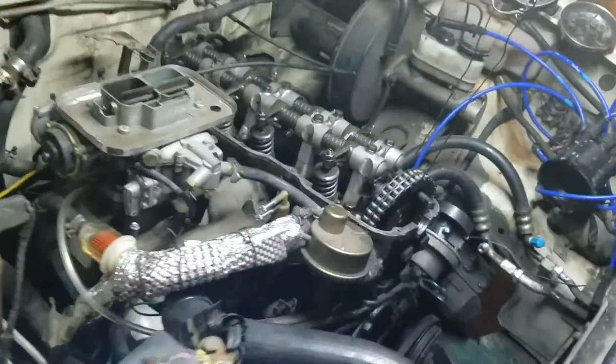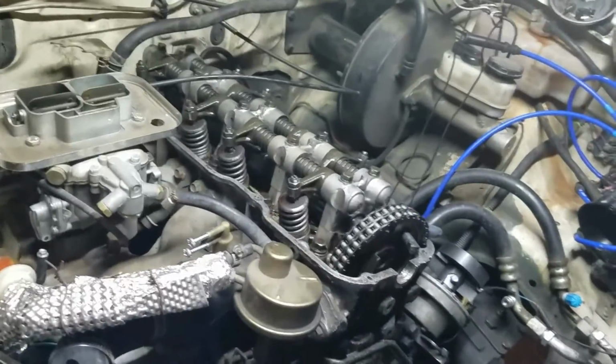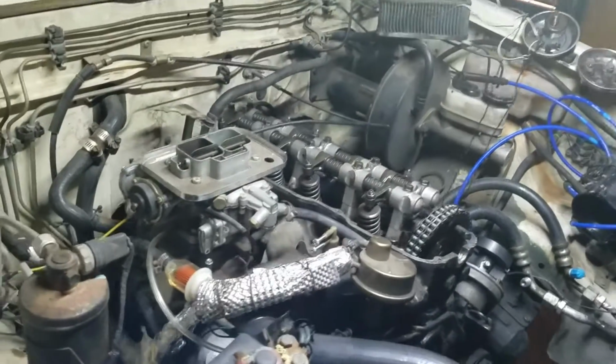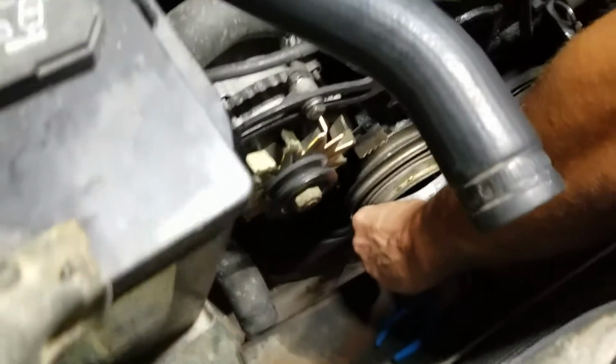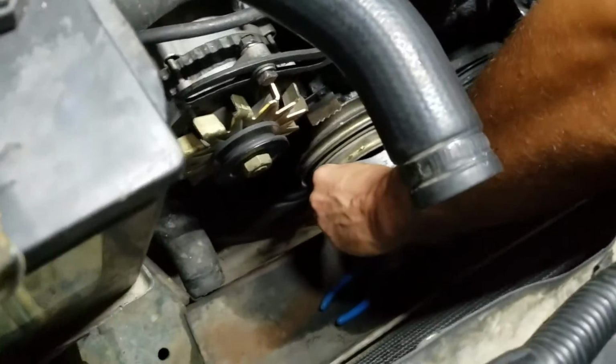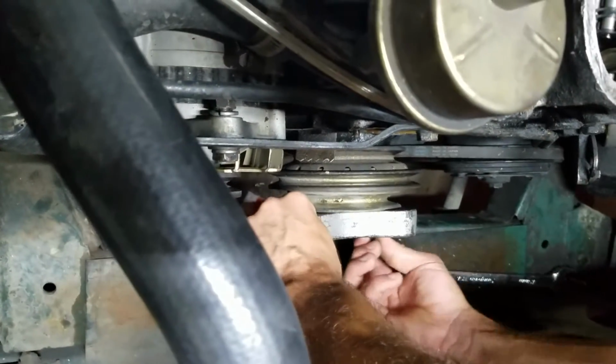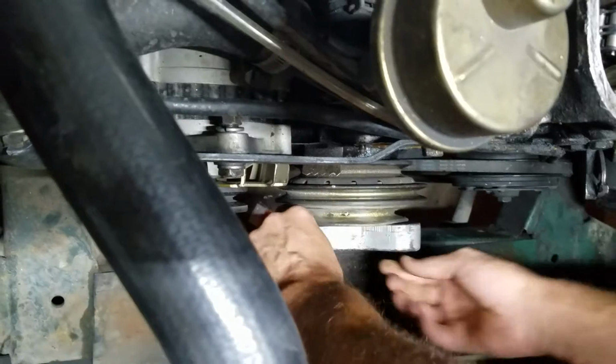Putting in a new one. Nice, that one dropped right in. Legit? Yeah. Nice.